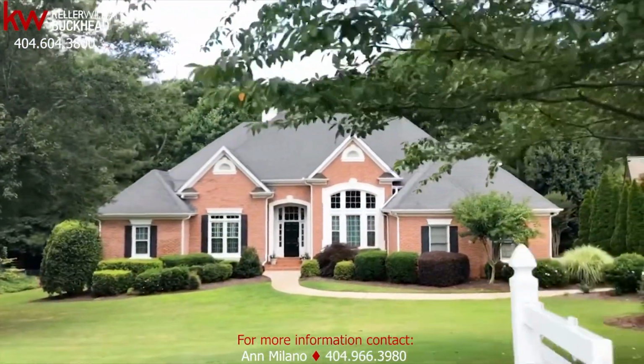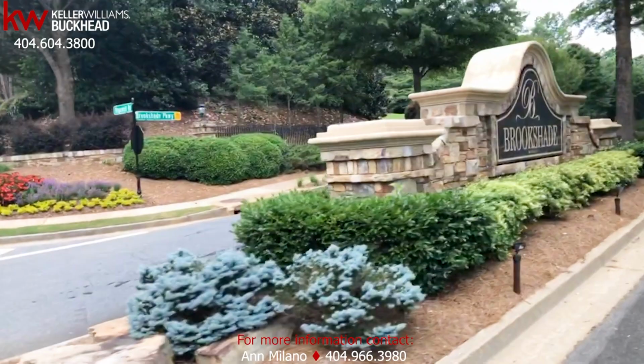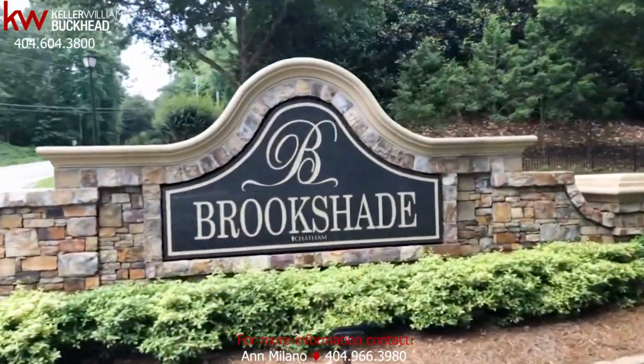We're here at 150 Highland Oaks Court. Let's take a look inside. 150 Highland Oaks Court is located in North Fulton County in the suburb of Alpharetta, Georgia, a perfect place to get away from the hustle and bustle of the city.